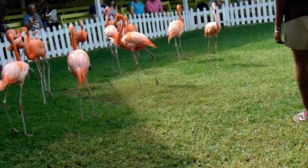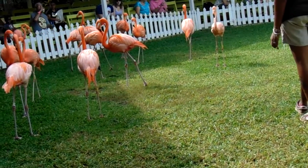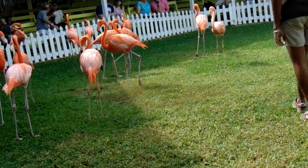Also take note of their webbed feet. In addition to swimming, these help them cross the muddy areas of the habitat.